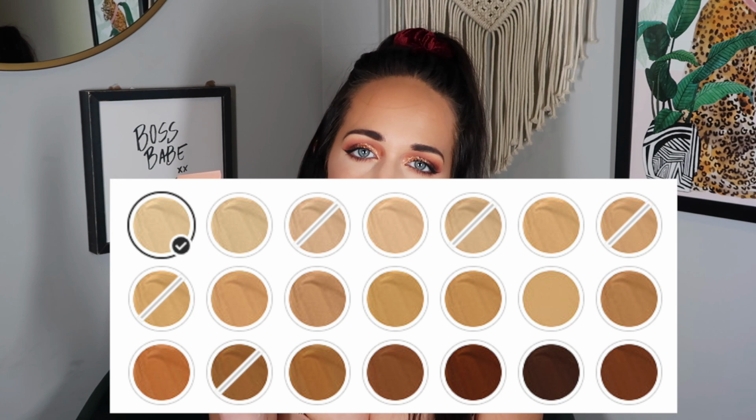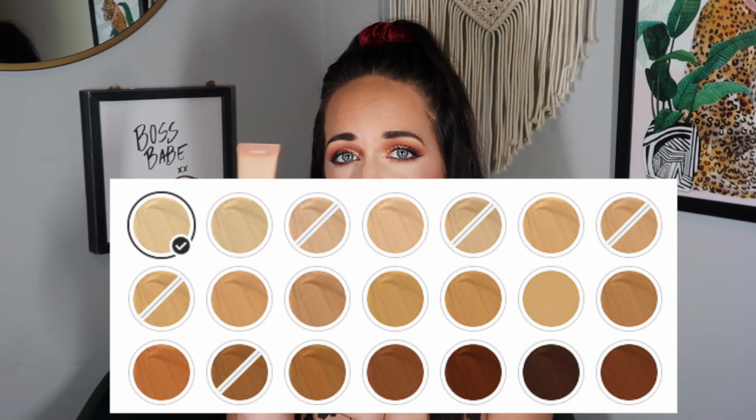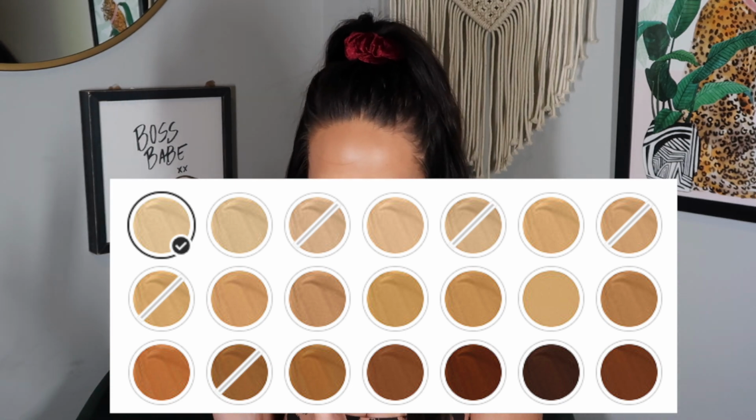This one retails for $14, and you do get, I believe, 1.45 fluid ounces. So you are getting quite a bit of product in this one. It does come in 21 shades, which I feel like is pretty good, especially for a tinted moisturizer. This does have coconut water in it. So again, if you're sensitive to coconut, please do keep that in mind.